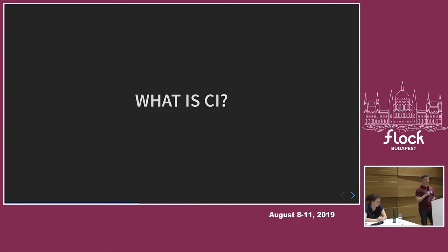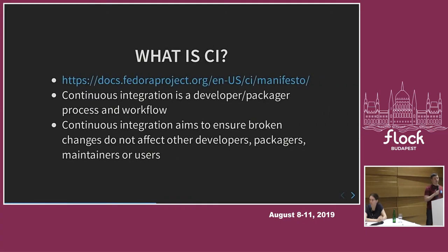So for that, we went back to the definition and thought, what is continuous integration? What is CI? And there is an actual manifesto that is available on the docs site, and I'm quoting a bit from that here. So primarily, for all intents and purposes here, continuous integration is a developer and packager process and workflow. It's quite a mouthful, right? But it kind of sets the scope for what we want to achieve.